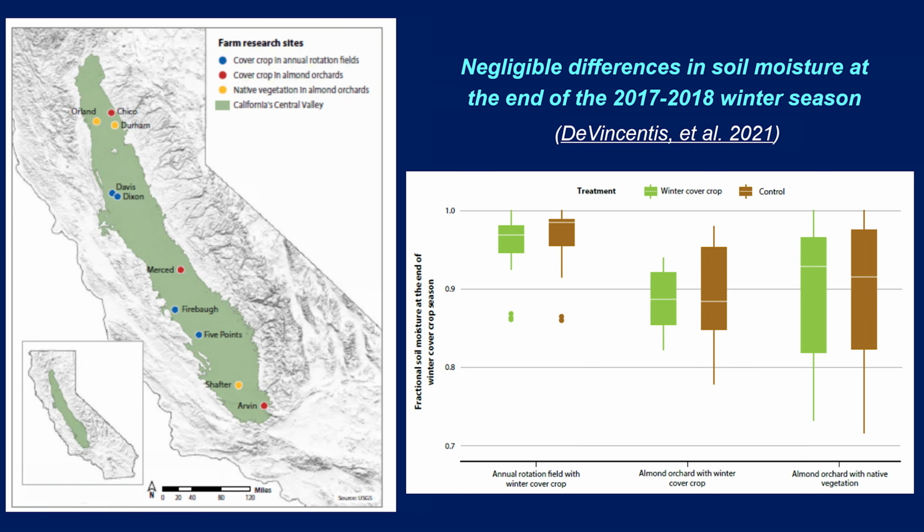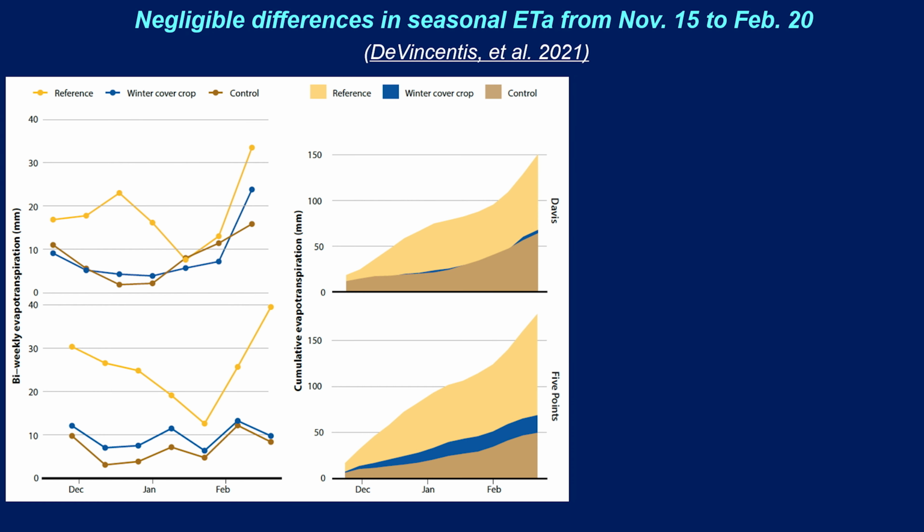It depends on the type of soil. It depends on the weather. And so here is an example. We did this measurement of evapotranspiration in Davis on a cover crop versus a clean cultivated bare ground plot. The difference you see here is between the control, which is the clean cultivated, versus the winter cover crop. Over the course of the winter, the difference was 0.12 inches of water. So slightly more evapotranspiration, but it was very, very minimal.